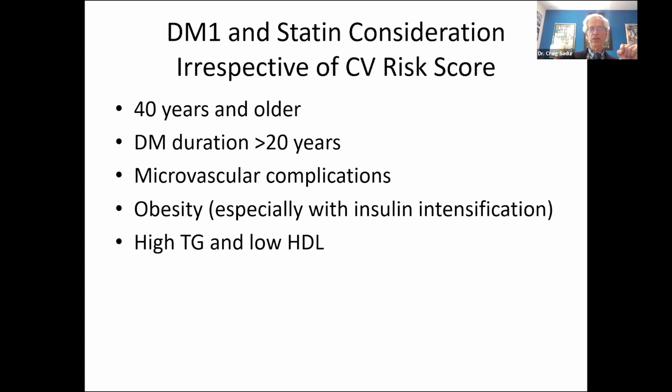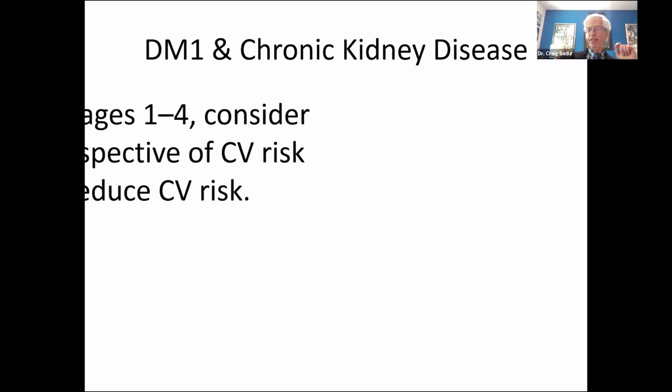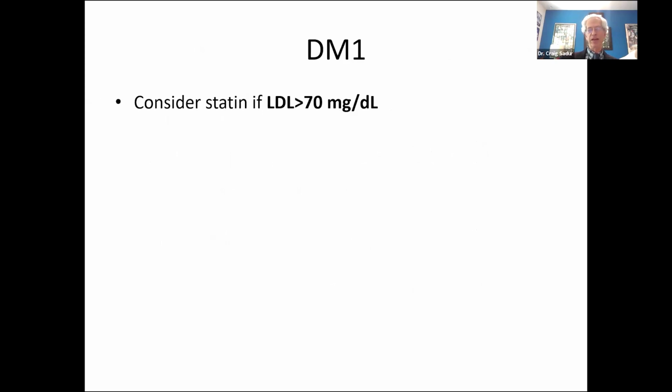High triglycerides and low HDL cholesterol, that's a very atherogenic lipoprotein combination, with small, denser, more atherogenic lipoproteins. And so if you have a type 1 patient with any or more than one of these, really consider statin treatment. And again, it's trying to prevent future problems. Type 1 diabetes and chronic kidney disease with stages 1 through 4, mild disease, again being part of that, consider a statin irrespective of the cardiovascular risk score to reduce the cardiovascular risk. And the thinking is that chronic kidney disease in some ways is a proxy for underlying atherosclerotic cardiovascular disease. So we're looking for a signal that there could be something going on underneath, so treat. So with type 1 diabetes, consider a statin if LDL is greater than 70.